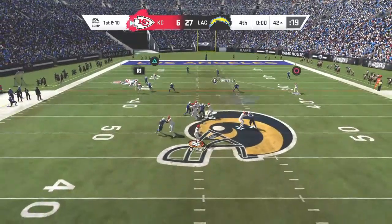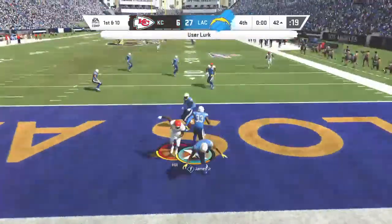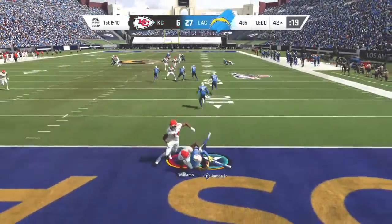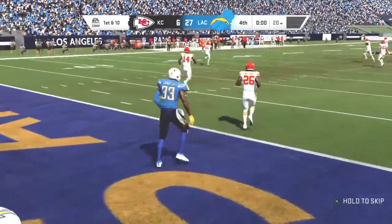One final try for Mahomes. He's going to let it fly. And this is going to be intercepted. Derwin James with a pick. And that will write a finish to this ball game.